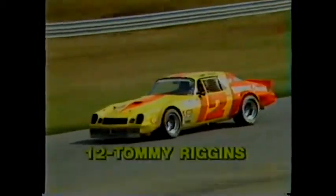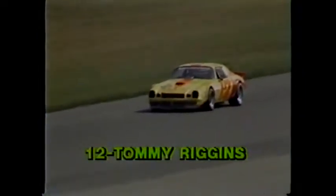Tommy Riggins has dropped out of the battle for 1st, 2nd, and 3rd place. He is coasting into the pits as Gene Felton. There's Riggins. Tommy Riggins, Jacksonville, Florida. Geez, that's a shame. After a good drive like that, he's coming into the pits. He's coming in very, very slow, so we'll have to see where the crew goes.